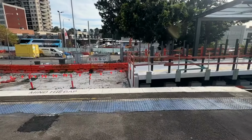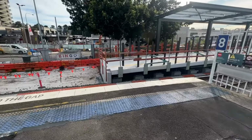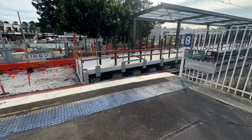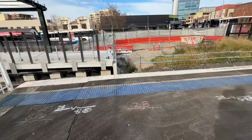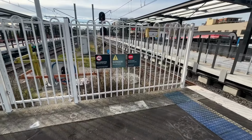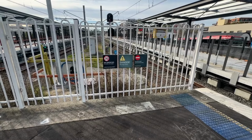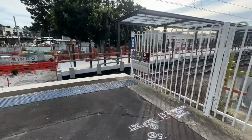Camera shaking, freezing. It feels like 5 degrees, but it's actually like 8 or 9 or 10 degrees in the middle of winter, July. So I believe it's July 24th on a Wednesday.